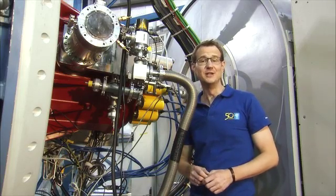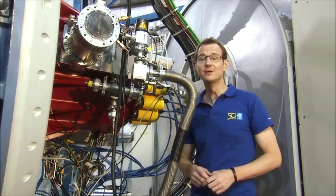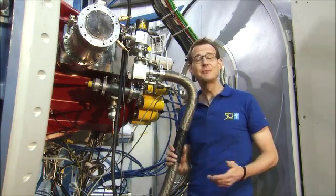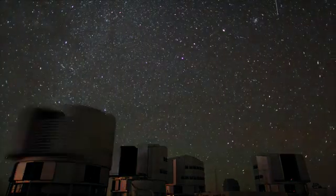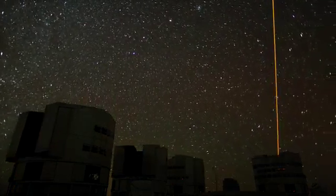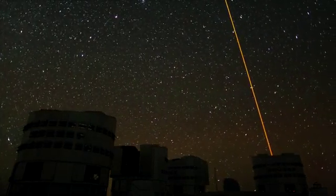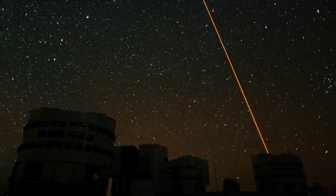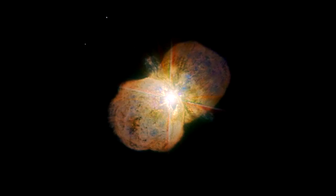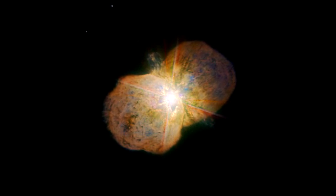All of the instruments are unique, but some are a little more special than others. For example, Mako here and Symphony use the VLT's adaptive optics system. Lasers produce artificial stars that help astronomers to correct for atmospheric blurring. NACO's images are as sharp as if they were taken from outer space.